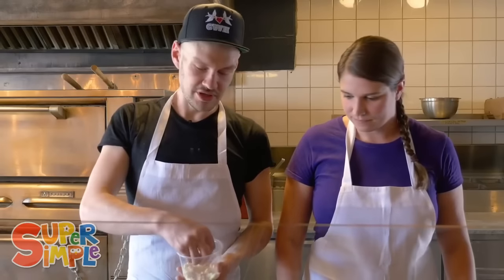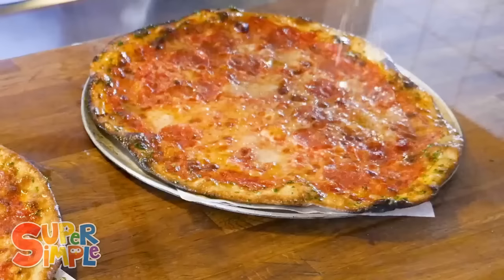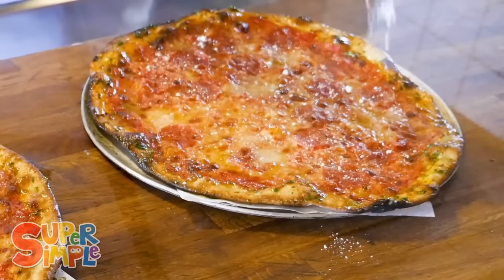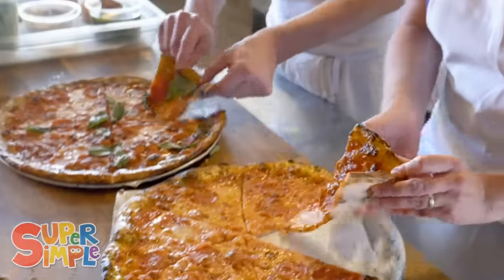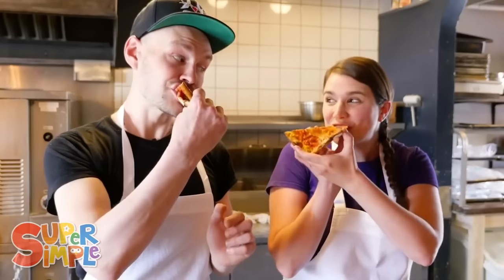And then we put on a little bit more Parmesan. All right, the salty cheese. The salty cheese. Looks good. Now what? It's time to eat it. Okay. Pizza party. Woo-hoo! Yum. Mmm. That's really good. Thanks so much, Hunter, for showing us how to make pizza. My pleasure, Caitie. That was amazing.